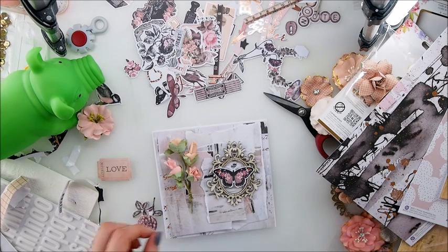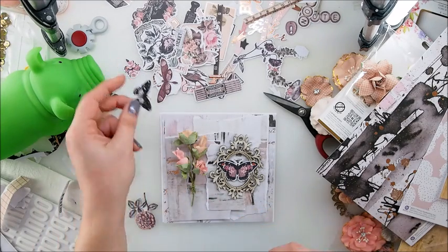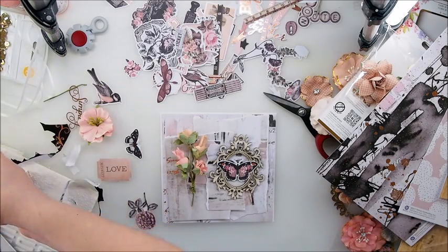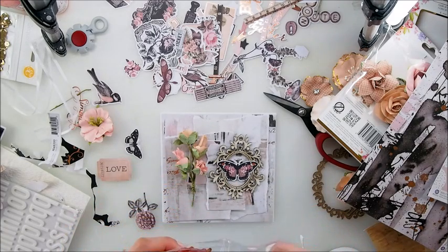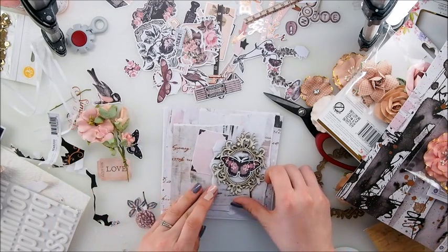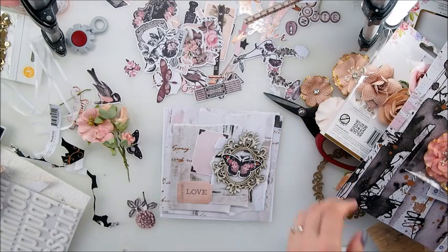I'm trying to think what to give here, what to add here. Do I need any title? I think it would be lovely. I like that as it is, but I'm missing something here. I'm not too sure what. No. I'm thinking. No. Definitely not. What about some title just like that?